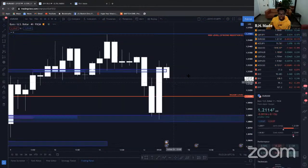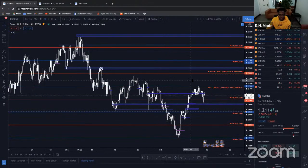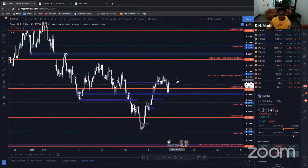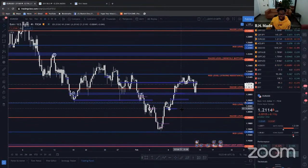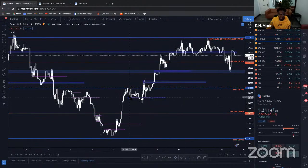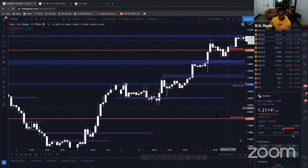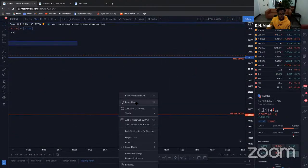Let me go on EU, my last pair before I dip off this. EU might come down a little bit more so I can get another buy price. But let me see. When did the week start? February 7th. So right here. The market opened at a resistance point. I tried selling it when the market opened. Hop on a 15 so you can see what I'm saying.